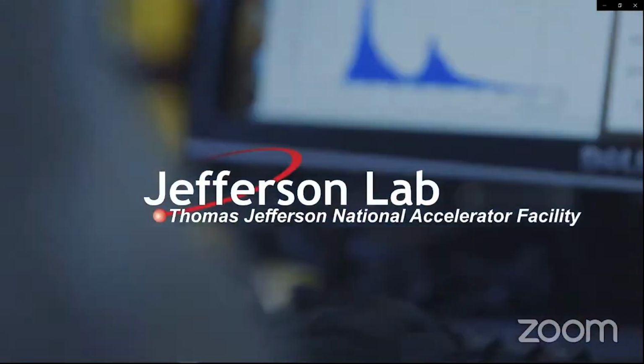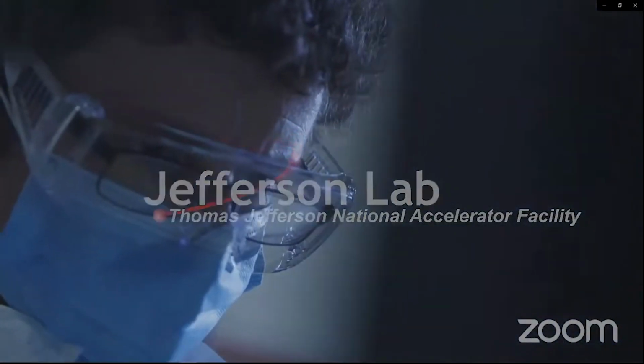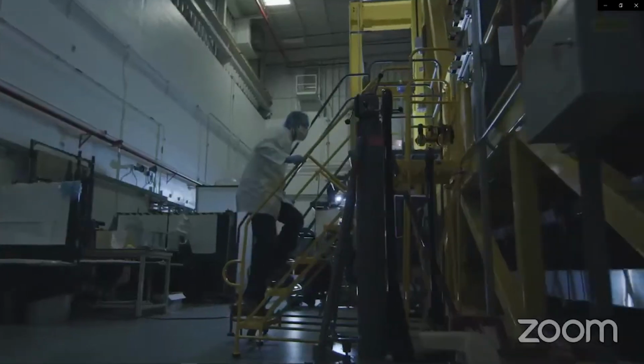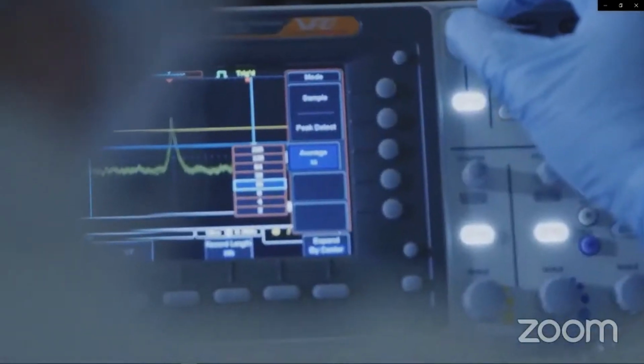How do we explore the nature of matter? There's an entire subatomic world that lies within the nucleus of an atom. Protons and neutrons, quarks inside protons and neutrons, and the mysterious strong force that binds them all together.